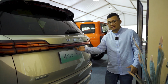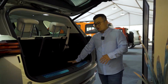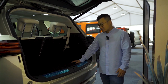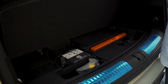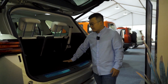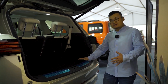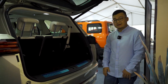Then you have the boot here, and it opens right here. With the third row up, you have about 250 liters of luggage space. And you have a fake floor here. Underneath, these are for your tires. If you get your tire punctured, these are the tire repairing kits. The flooring is quite flat, but because this is a SUV, the flooring is quite high up. So if you're lifting anything heavy, probably need to take care of your back.